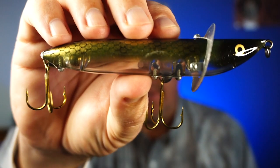Today you and I are going to take a closer look at the Heddon Slopnose.